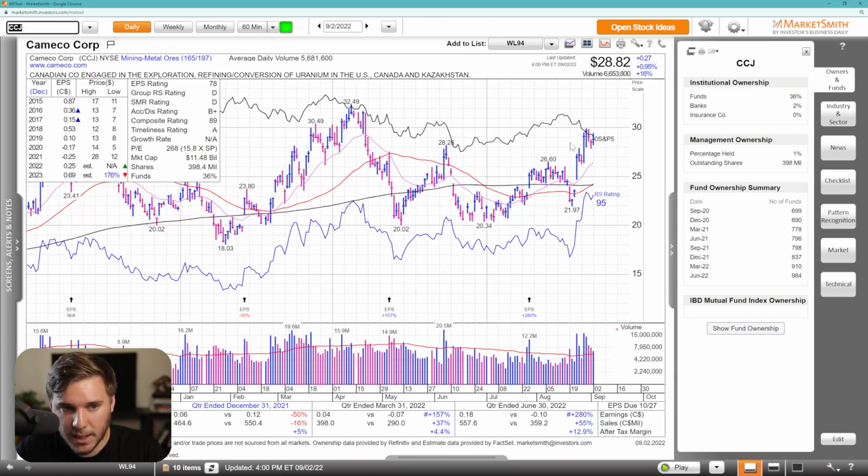Moving on, we've got CCJ, and you can see a nice push off these lows, great volume coming in, and it's basically holding right near this level. I'd love to see maybe one more inside day, maybe an undercut and reclaim of this level, and then you could buy the breakout through that high, or you could wait for a breakout through this pivot right near 30. But this is super strong off of those lows.